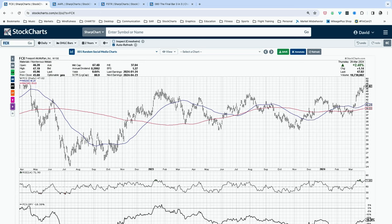Another breakout name is Freeport-McMoRan. We've talked about miners earlier this week. Freeport-McMoRan, obviously more in the copper space, but in that same general group and certainly in the material sector. What's interesting about the last couple weeks is we've gone to a new swing high. We got above the December high, which on an adjusted basis is around $43 a share. We had this nice rally above that level. And then look at what happened after we broke above resistance. We continued to move higher.